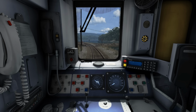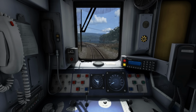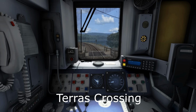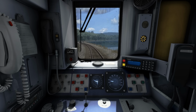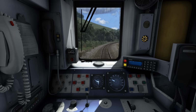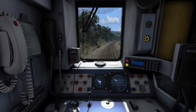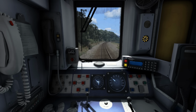The speed limit is going up to 30 miles per hour immediately at the other side of this crossing. As we reach 30, I'm just going to shut off the power and allow the train to coast along here. Don't think we're going to need any more power now between here and Looe Station.